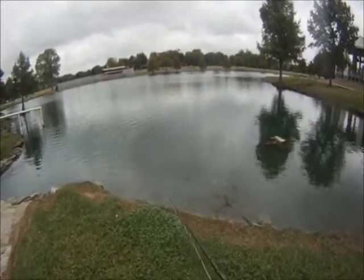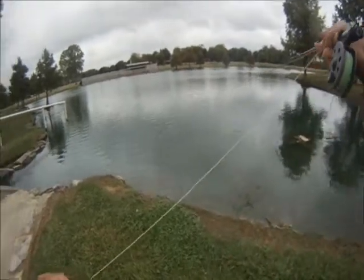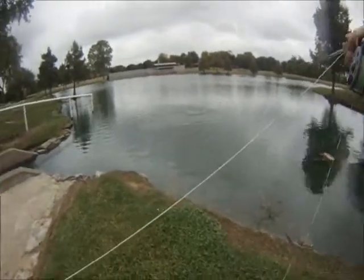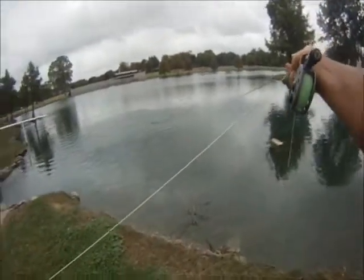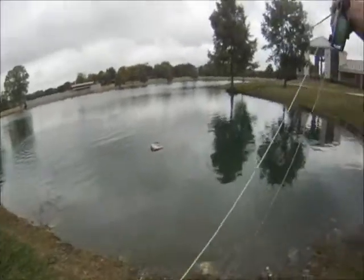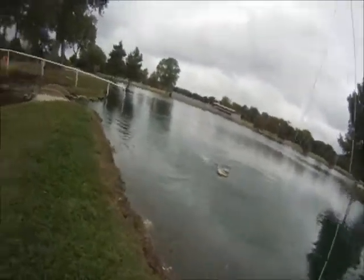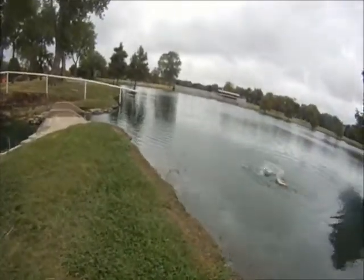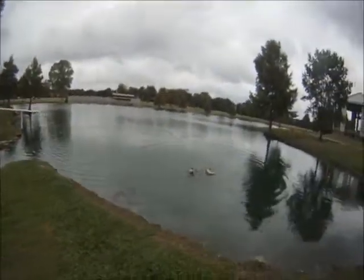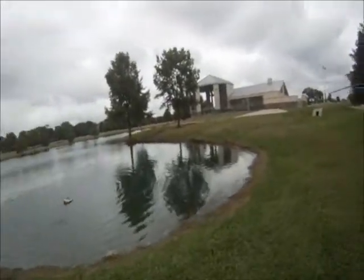So what we're doing is we're working the main pond as it feeds into the canal. And here's that bruiser that hit our fly. Initially we were thinking it was a bass, but we were able to see the tail and it was a catfish. Fought pretty good. Brought him in before it was bending really well.